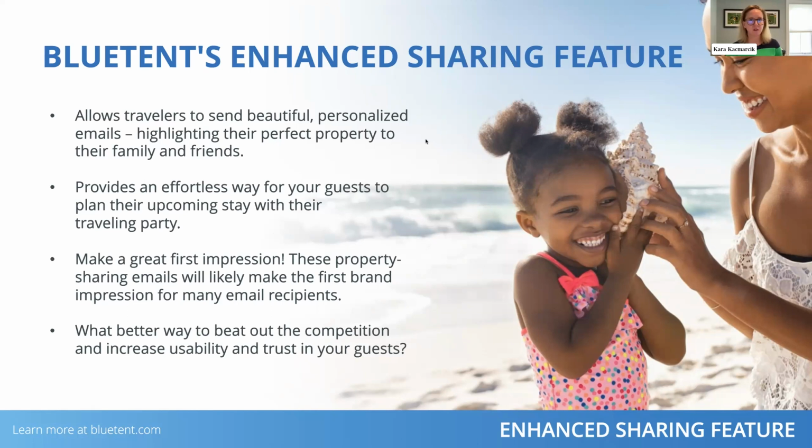If your res agents are on the phone with a potential guest and they've walked them through 4 or 5 properties, and then the person's like, oh, I just need to speak to my group. Thanks, I'll be back. Call you later. You can say, hey, can I grab your email address? I can send you an email with all these properties that we just talked about.